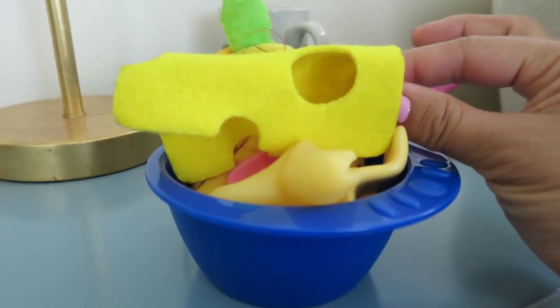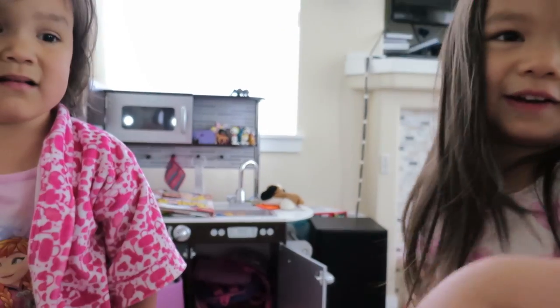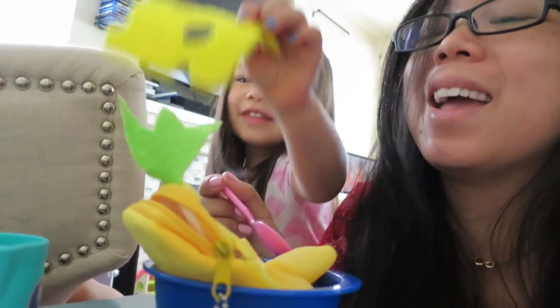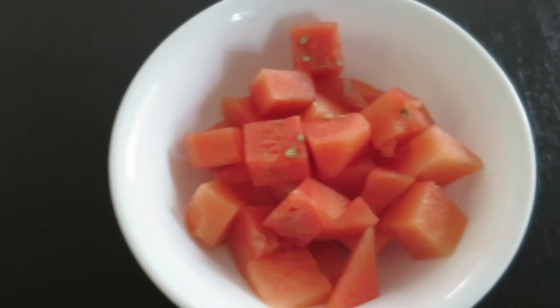I found some hair in my food. Oops. There was hair in my food. Bye. That was my dog's hair. That's so... okay, it's already contaminated. Some of the best watermelons I've had all year. And what do you want? You want ice cream? Okay, well, who doesn't want ice cream?